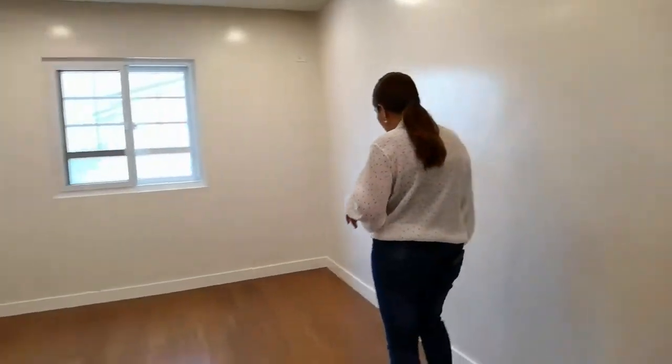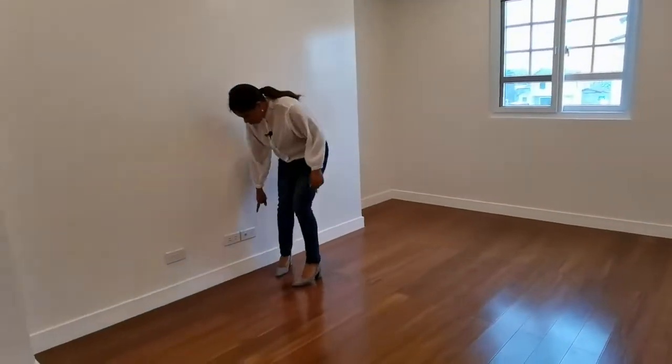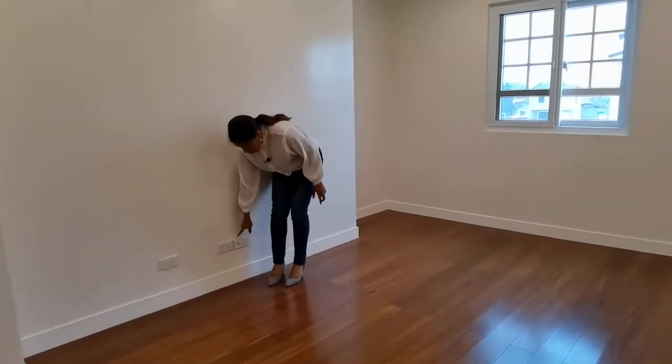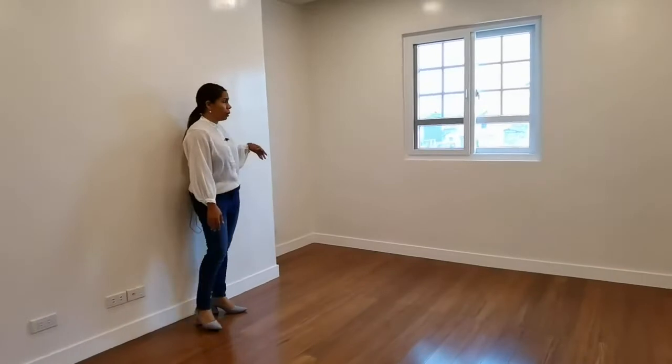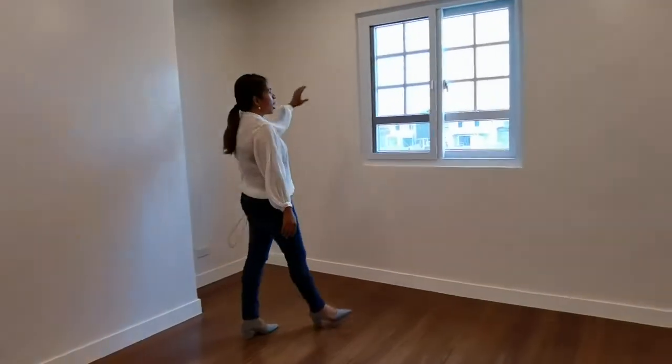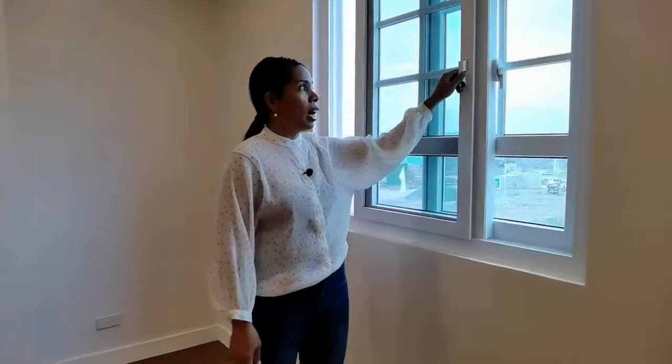And I actually forgot to mention earlier, meron po dito cable and internet outlets. Ready na po siya. And sliding glass window, meron pa siyang screen. And this is made of UPVC and natural tint po ang ginamit sa kanya.